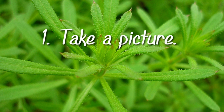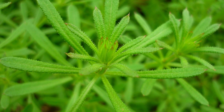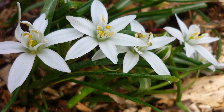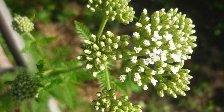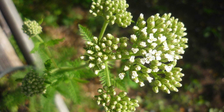Step 1. Take a picture. It's easy to forget what a plant looks like exactly, especially when you pass by so many on a daily basis. Take a picture of the plant you would like to learn more about. If you like to journal, saving it in a document or printing it for your notebook is very helpful. That way you can write notes on the things you discover about this plant.